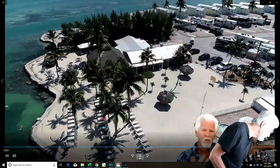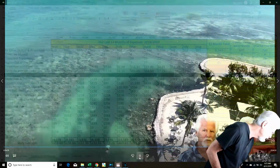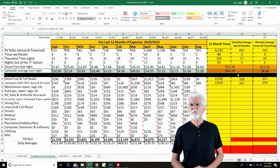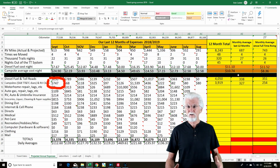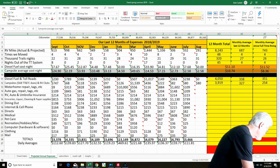So campgrounds since we've been doing this year, $10.74, but since we've been doing it with our Thousand Trails, we've averaged like $8.50 a day. And that's mostly our dues. And then when we go outside, like the Niagara Falls, or when we was up at Maine on the Atlantic Ocean, we got another great campsite. So we're pretty happy with that number.